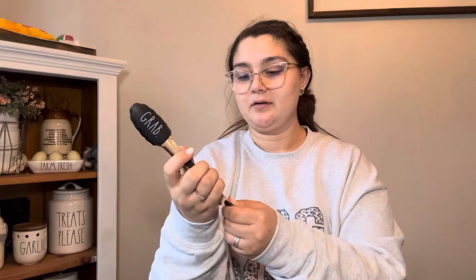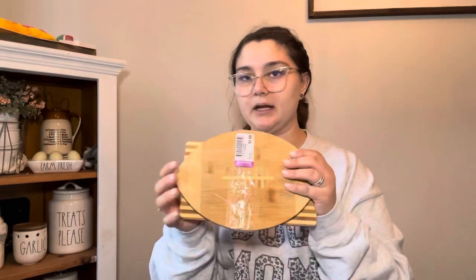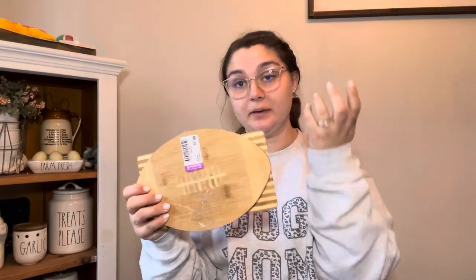at the Goodwill bins. Next, I got these Ray Dunn mini kitchen utensils. So I got this, it says whip, this one says mix, and this one says grab. But they're so cute. I got these at the Goodwill bins as well. Got these. They have a Goodwill sticker on them, but I didn't get them at the Goodwill. I got them at the bins.